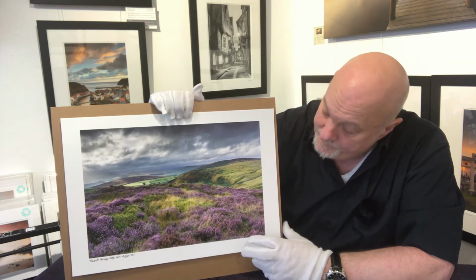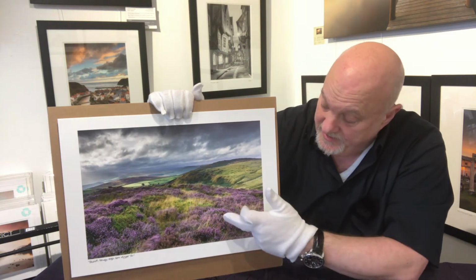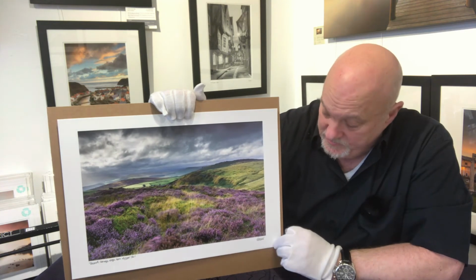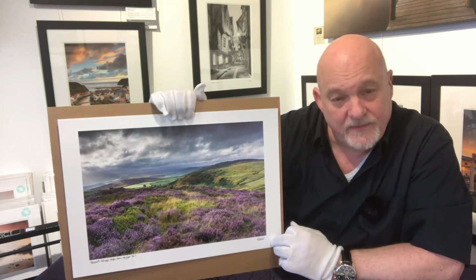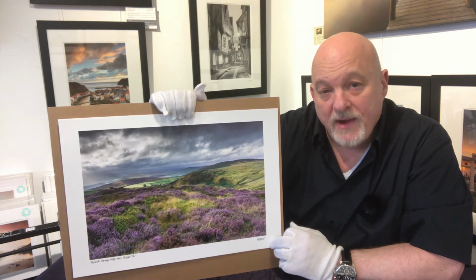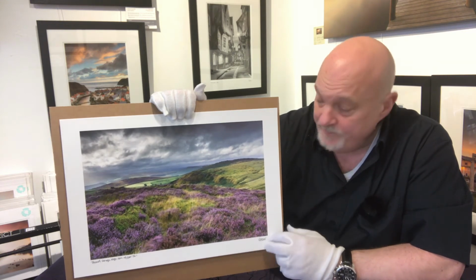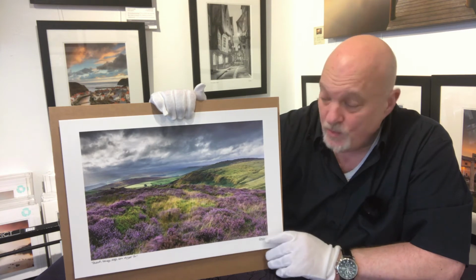For this one, because it's composed mainly of midtones, with the colour of the heather, the blues, the greens, the greys in the sky, I wanted to use a paper, it's one of my favourite papers, that is perfect for printing heavily mid-toned images, and that's the Canson Platine Fibre Rag. This is a fibre rag based paper. It's beautiful to handle, especially off a roll. It must be the finest paper to use off rolls in the world.